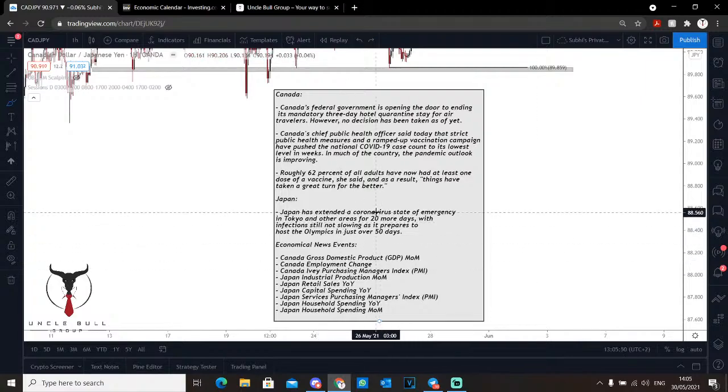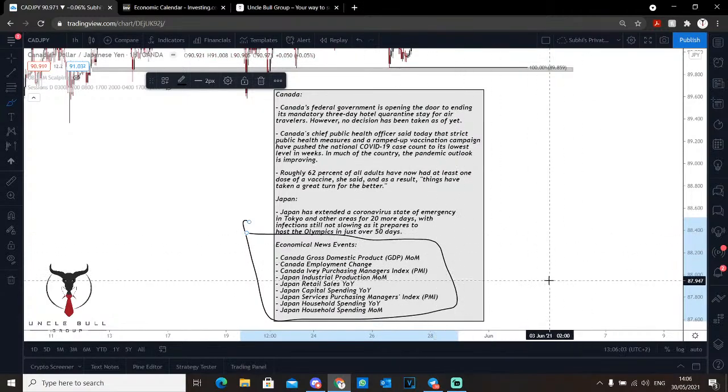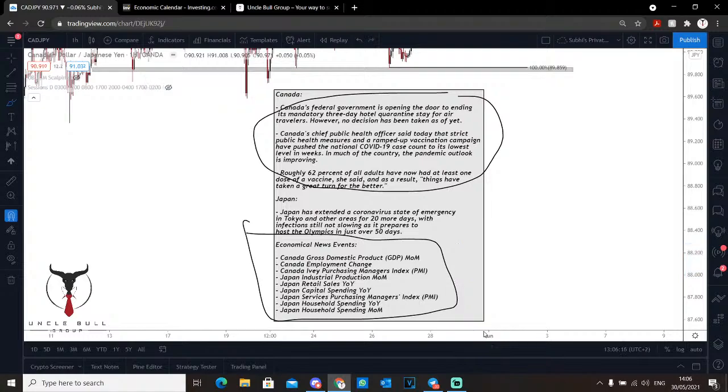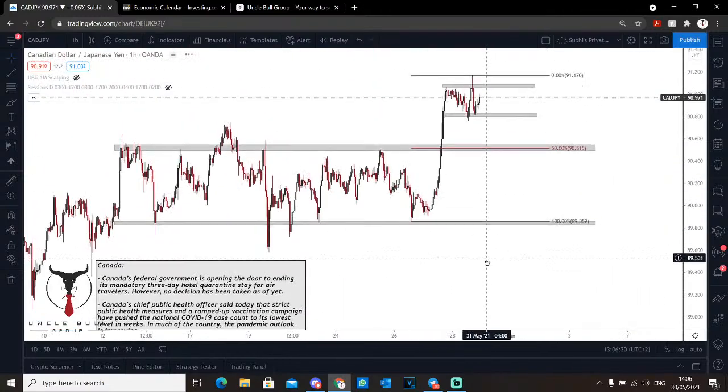So, for that reason, I expect bullish momentum on the Canadian JPY. And we have to, of course, take these into consideration. We cannot leave them out. The GDP, employment change, these are things that directly affect the economy, and they will influence the charts. You cannot just follow this bias and forget the economical events. These are very important as well. They will play a major role in the chart. So, highlight them and keep them in mind.